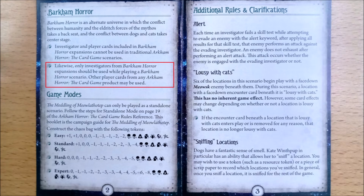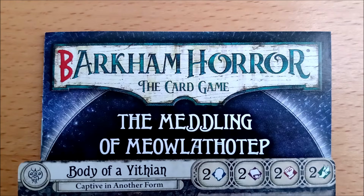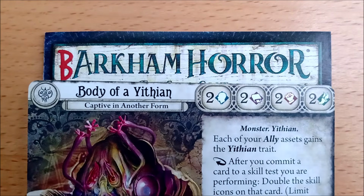They also don't want you to play regular investigators in the adventure that comes in this product either. So this is definitely a one-shot, standalone experience not to be inserted into a campaign. Although we've all been body swapped before, right? Know what I'm saying?